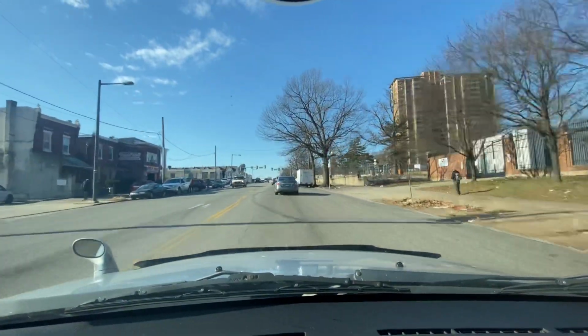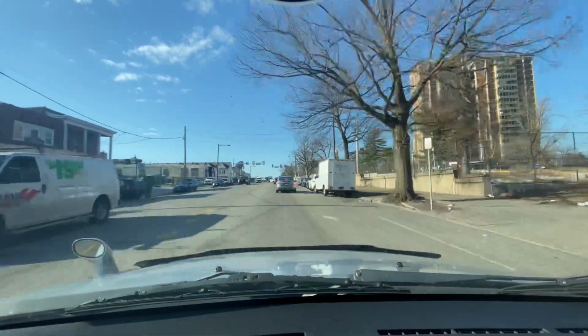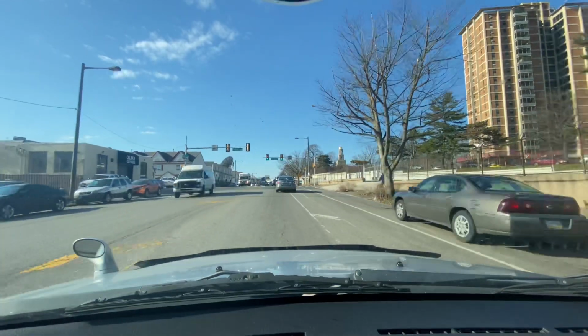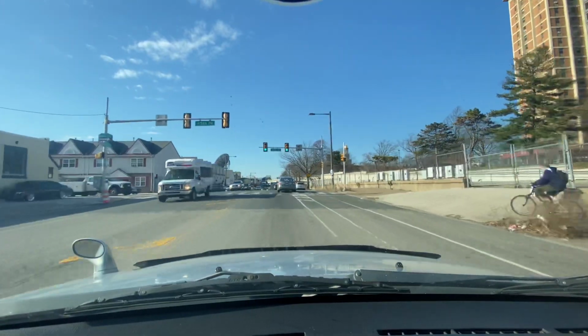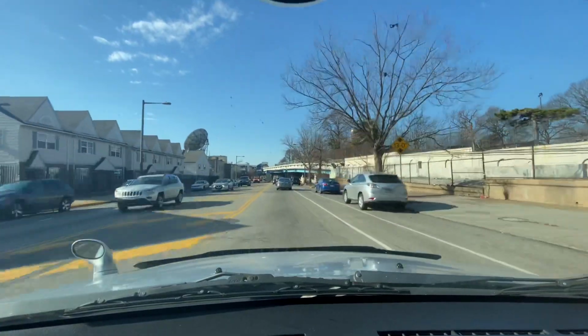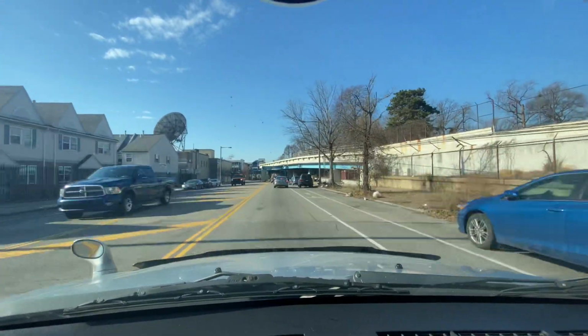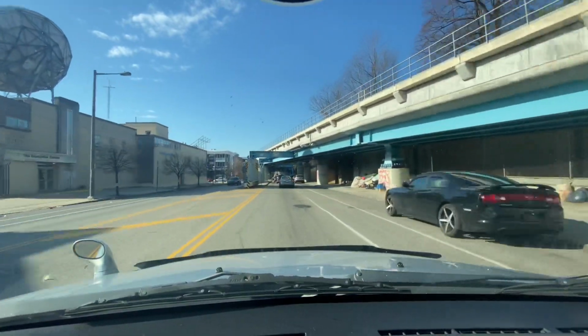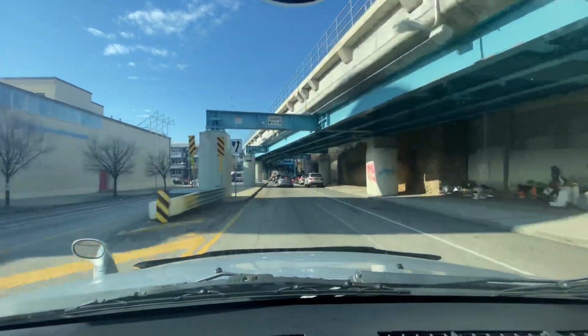On my left hand side we have Stan's Tires. It's a little tire shop. On my left hand side we also have Caliber Collision, which is an auto body shop. On my left hand side we got 1 to 4 bedroom homes for rent. You see this blue train track above us? This is the Blue Line, Market-Frankford line.